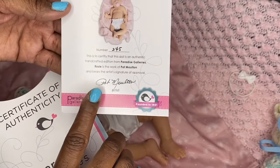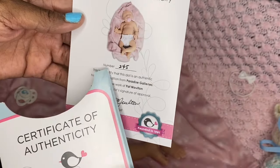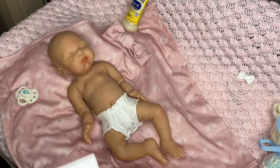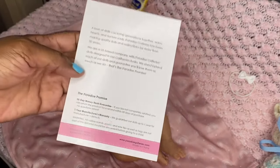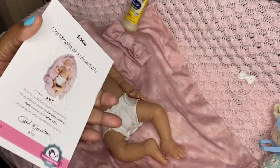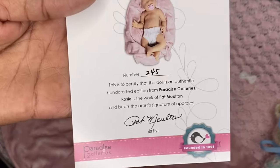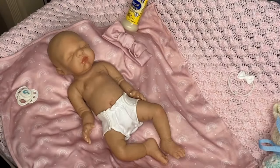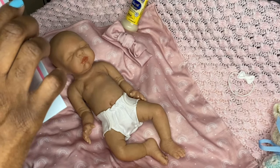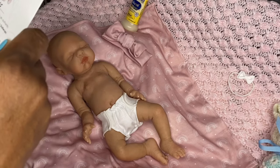She is sculpted by artist Pat Moulton, and you'll see her signature on Rosie's COA. This Rosie is number 245. I'm not sure if her edition is limited in any way. As far as I know, they're still selling Rosie. So if you're interested in buying her, she is on ParadiseGalleries.com. So yes, she is sculpted by artist Pat Moulton, as you can see right there. So she is actually sculpted by an artist and everything, and the rights to reproduce her and sell her were bought by Paradise Galleries.